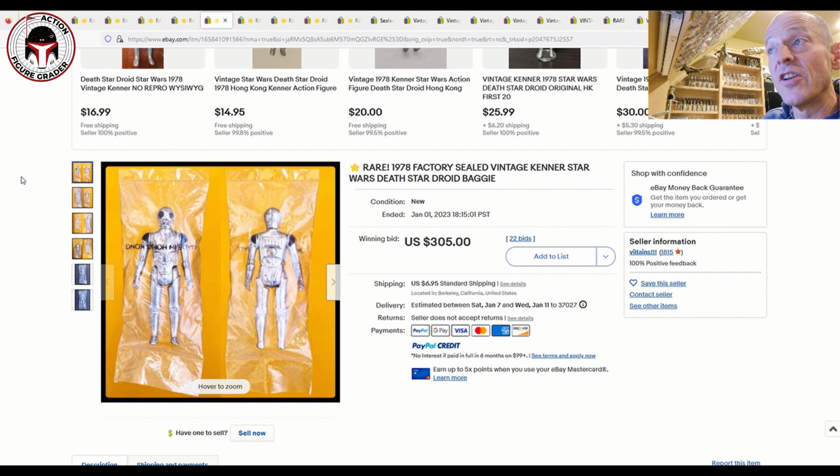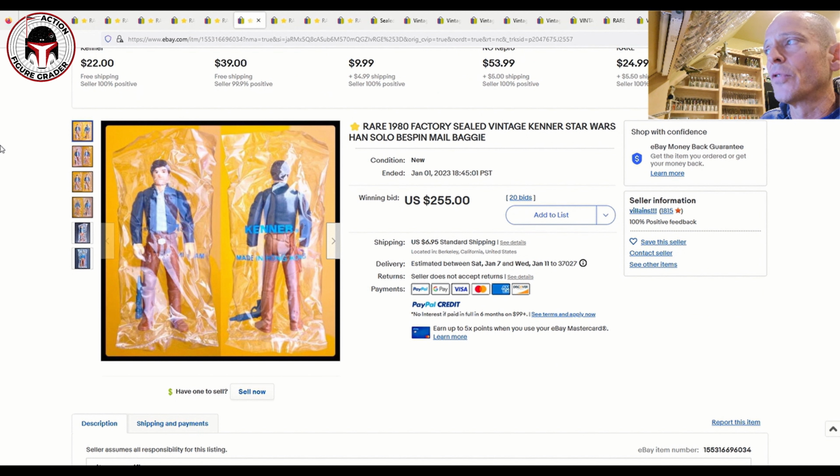The same seller also had a number of really nice baggies that sold. The first one is an SWD Death Star Droid baggie. Pretty clean condition overall. This has the Made in Hong Kong in black letters. The SWA baggie has the Hong Kong written in white letters, which is like my Boba Fett mail-away baggie that I recently got graded and returned from CAS. But this is the SWD baggie. That one sold for $305 plus $6.95 shipping.